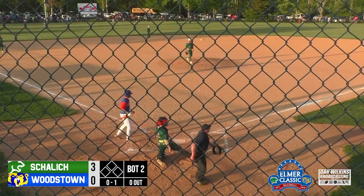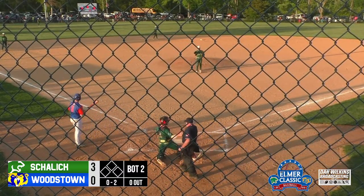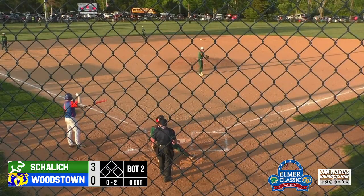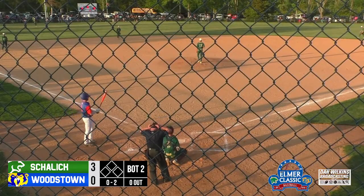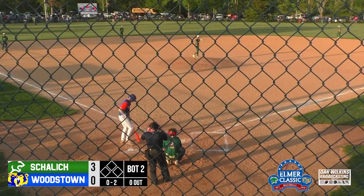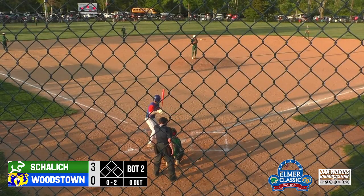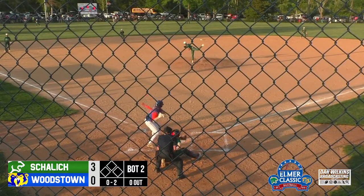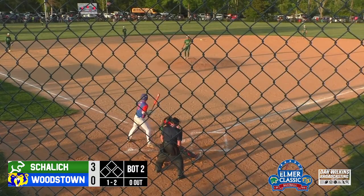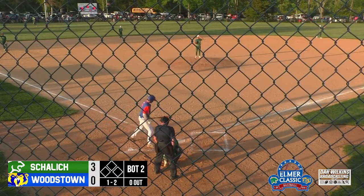I think maybe the first inning was going to be better for Pokrovsky. Seems like Koblenz was the only one who really barreled up the ball. And he's quickly got an 0-2 count here, as Woodstown is not only searching for their first run, but looking for their first hit and their first base runner. It's still very early, but Pokrovsky here at the Elmer Little League seeming to settle in. I mean, that fastball hitting as high as 89 from the left side, that's a reason why he's going to Penn.